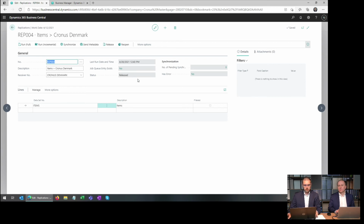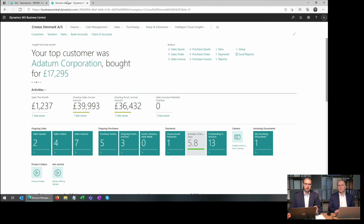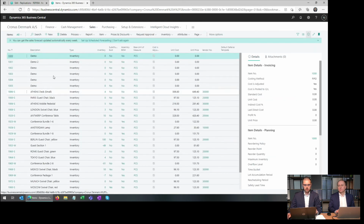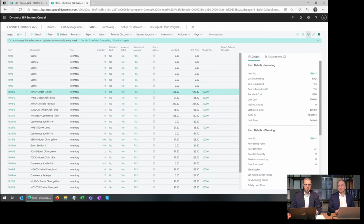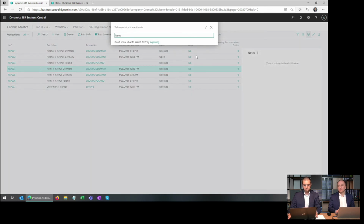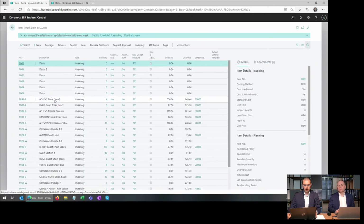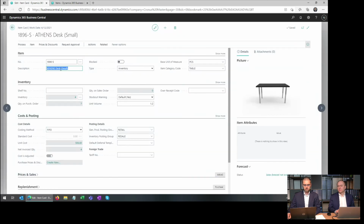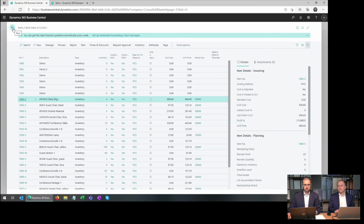So what we need to do in order to check if data is coming across. Right now these two companies have the same items. Let's take a look at the items list in our local company, Kronos Denmark. We have our very special item in here. I believe you all know it. Let's try to change it. In master company, let's adjust the description. Just like that. We have just changed an item description in our global company.